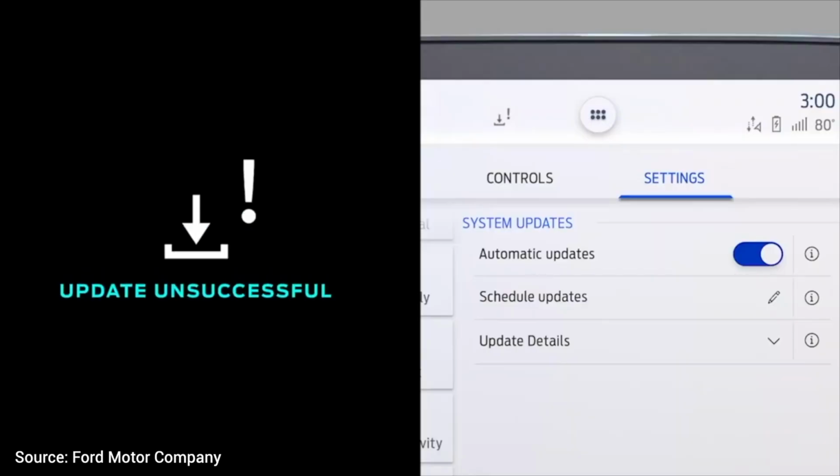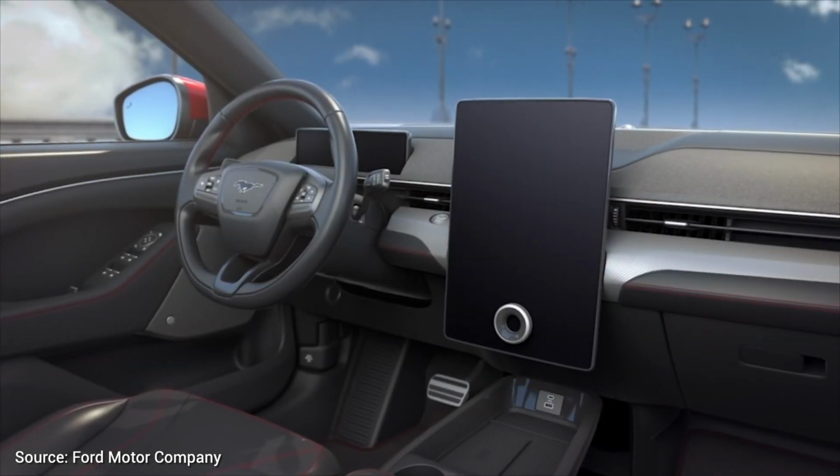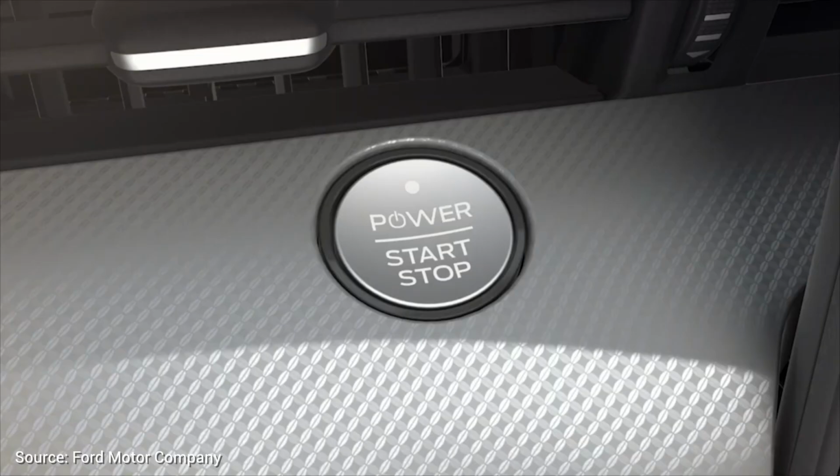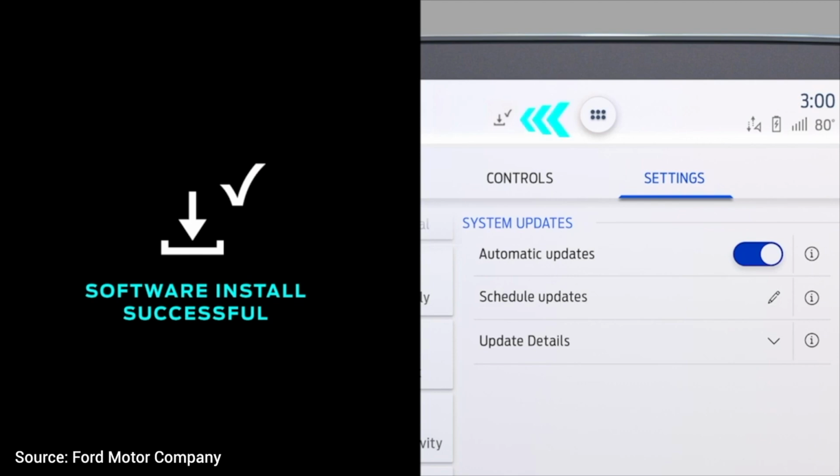Whereas safety critical systems, things like if it makes an adjustment to your brake system or the control of the battery management system or the motors, the next time you start the vehicle, it'll update. So when you shut it down and restart, it'll automatically switch over to the updated software.